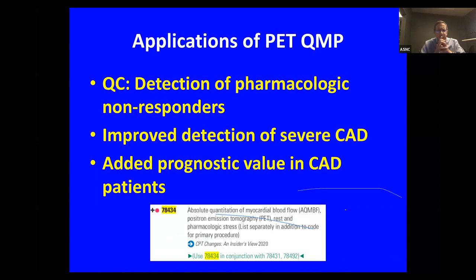And the prognostic value that Krishna Patel has actually published some very nice work on. There is a billing code for this now. This is 78434. This is January 1. There's a billing code, an add-on code, for absolute quantitation of myocardial blood flow.